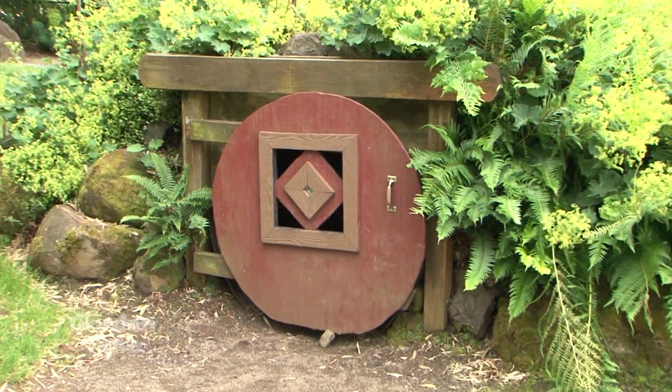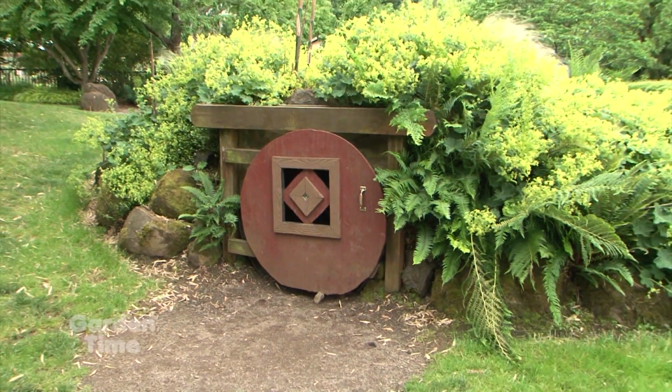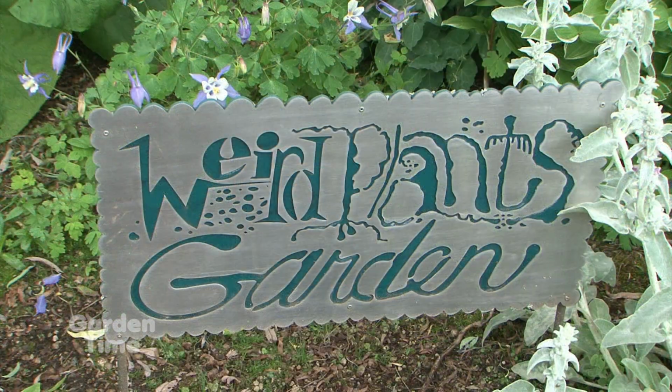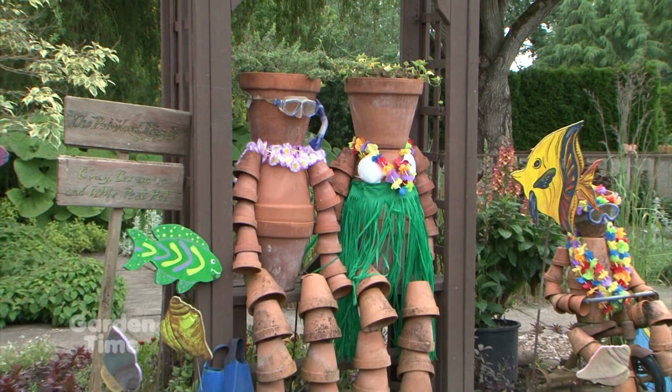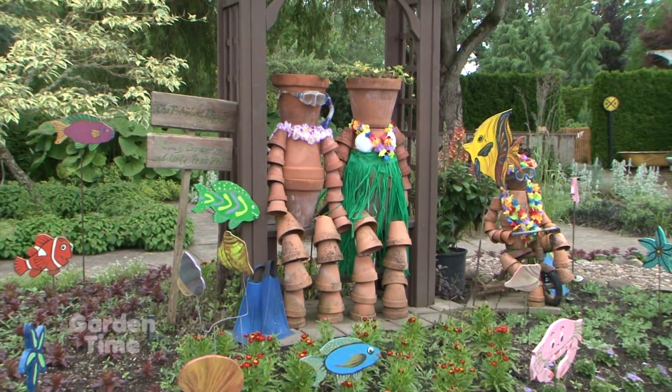Well, we've got a lot of wonderful attractions. One would be we have a functioning hobbit house out here. Wow. We have a weird plants garden. As you can see, we have very whimsical annual displays as well. Back behind the hedge, we have a train garden, a model train garden, which is a pretty wonderful thing too.